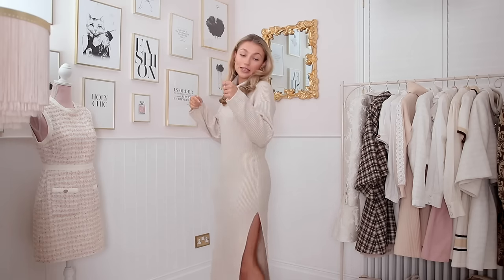If you wanted to cinch it in, give yourself more shape, you could belt it. I'm not really into belts. I've realized this recently because I bought a really nice belt and I've tried to pair it with stuff and I just never like how it looks. So if it was me, I would just wear this plain like this.